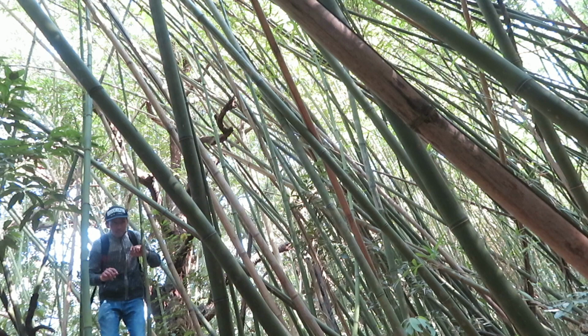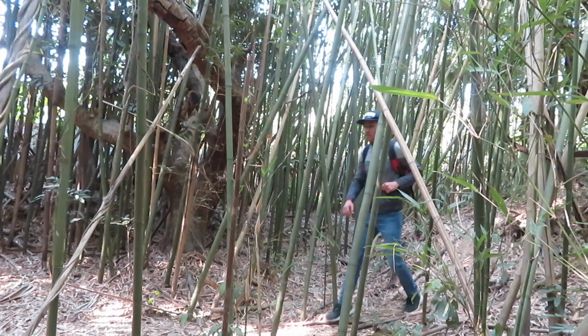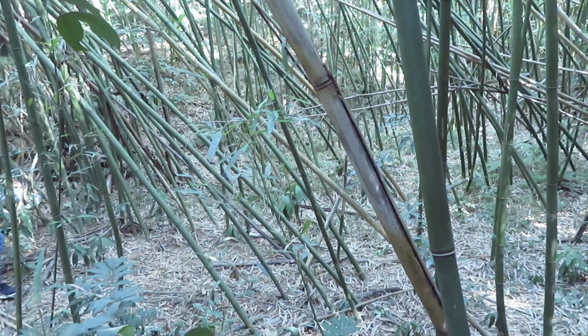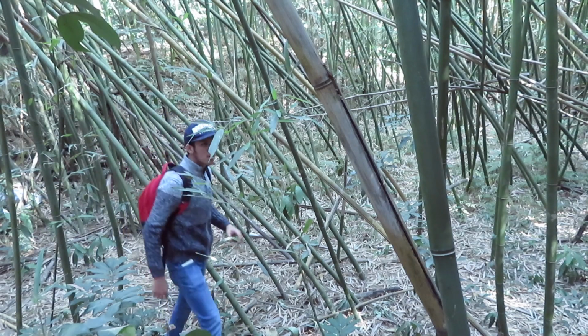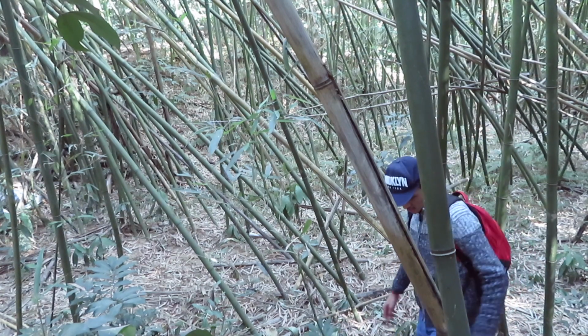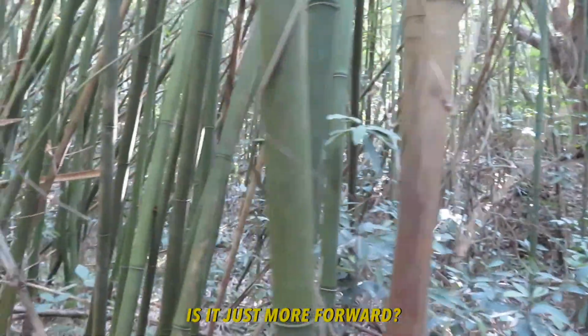No, now we've walked around in circles and circles around the mansion, and we've not been able to get in. This is probably a possible way. There's only one way to find out. We're gonna go through this and hopefully we make it into the abandoned mansion this time. All I see is this. Is it just more forward?